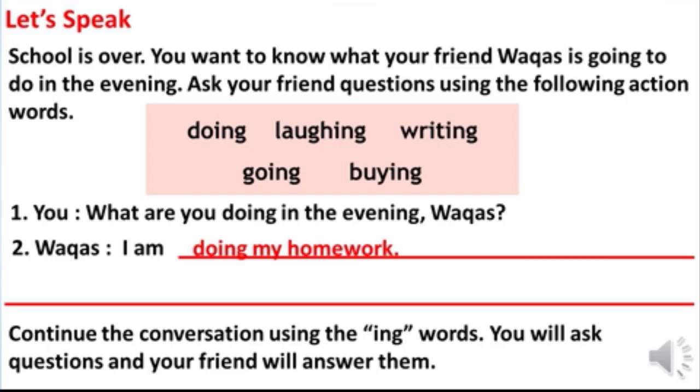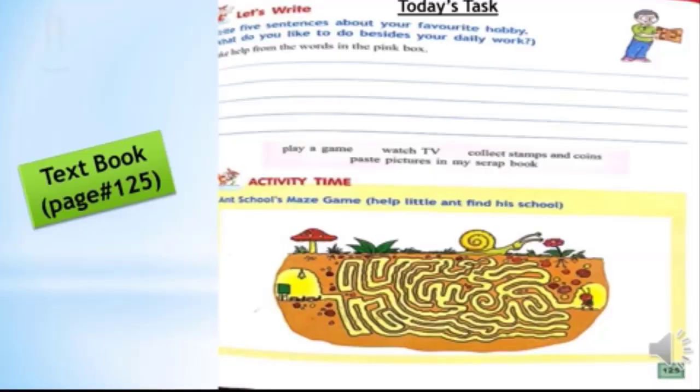Dear kids, you can ask your friend, what are you doing in the evening, Vikas? And Vikas can say, I am doing my homework. Now continue the conversation using the ing words. You will ask questions and your friend will answer them. Now open page number 125 of your English textbook and write today's task on it.